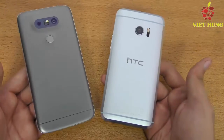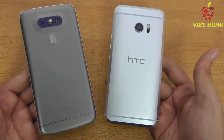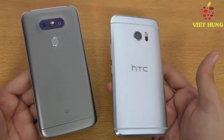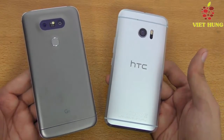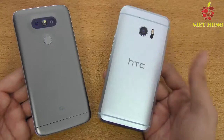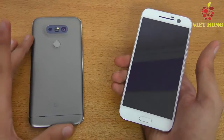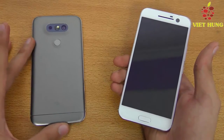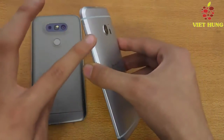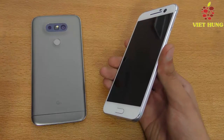Okay, with that being said, let's begin with the build quality. Build is a really important thing because you are spending a lot of your hard-earned money to buy these phones, so build quality should be top-notch. Based on my experience with these phones, the HTC definitely wins when it comes to build quality, no doubt about that. I mean, LG G5 modular phone, great idea, removable battery and all that, but it's 2016. If you're getting a better build quality and a micro SD card tray, then that's okay. Removable battery is not that much of a big deal nowadays.